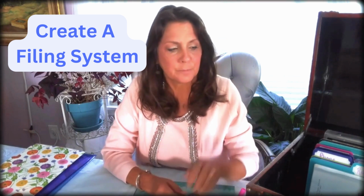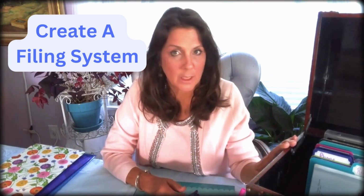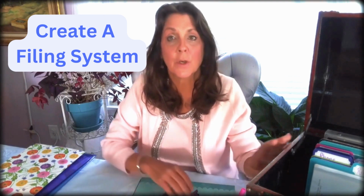However, running a home and a family is much like running a business in a lot of ways. There's paperwork involved, so we need to come up with a system to manage that paperwork. Now, we need to custom design a system that works for you. For example, you might consider having a small filing box just to keep immediate paperwork and use a large filing cabinet for long-term storage of documents or documents you don't access as frequently.